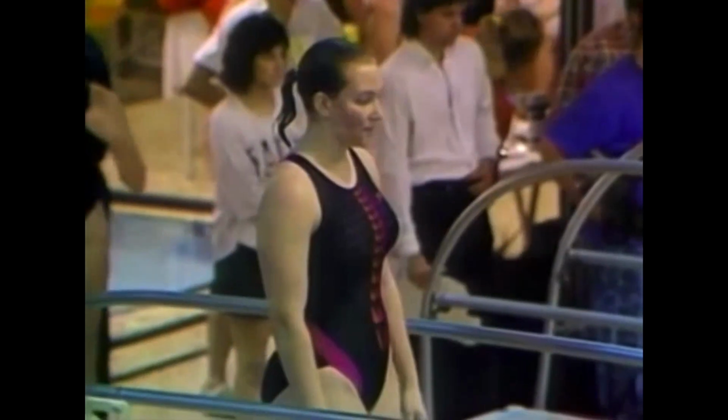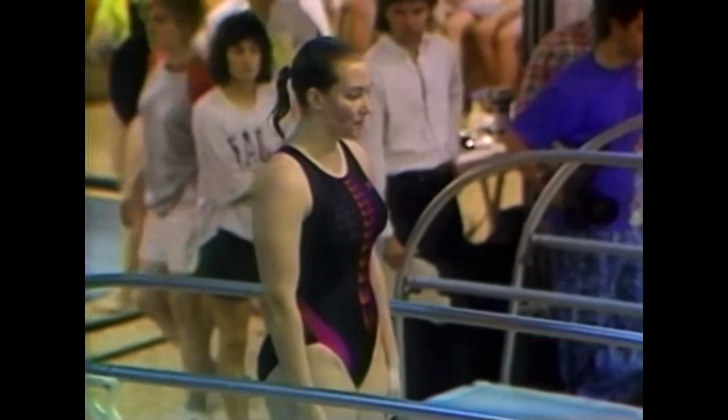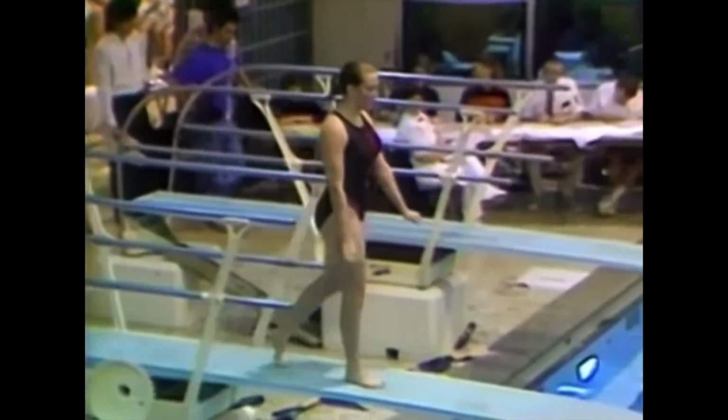And it carries the highest degree of difficulty as well. 5.5 and 6.5, the range there from the judges. 7 judges in all. This is Kerry Hannaful in 4th place from Barrington.